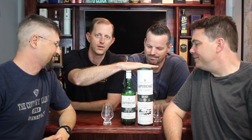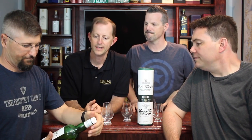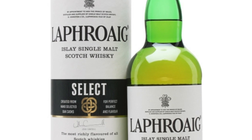Talk to us about this wheelhouse. What do you mean by wheelhouse, Andrew? This is a Scotch that I think I might like. Possibly. Laphroaig, great Islay distillery, started in 1815. Been around a long time. The key for this bottling that we have today is the Laphroaig Select. So this is an interesting combination.